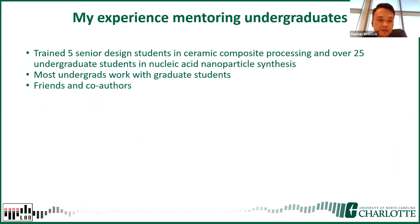And my experience here at UNC Charlotte, like I said, was in the engineering department doing my master's degree. Some of you are probably familiar with this, but in engineering you need junior design. You have to have a junior design project and a senior design project. So I was able to help out 5 different senior design students with their projects and mentor them. Essentially, I trained them on all of our basic lab techniques. We were a lab that did ceramic processing for 3D printing and optics and things like that.